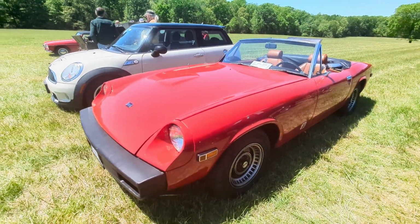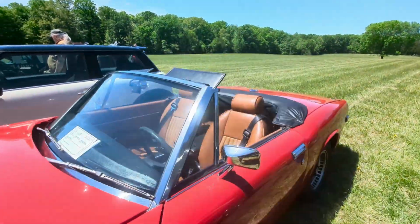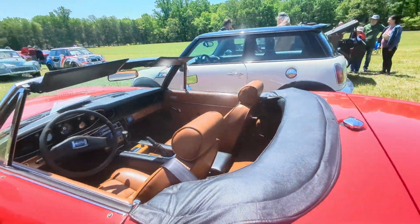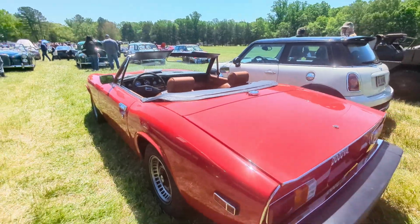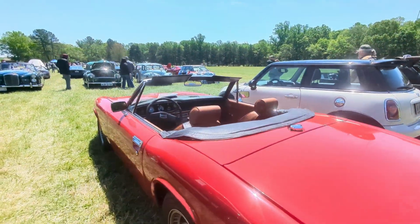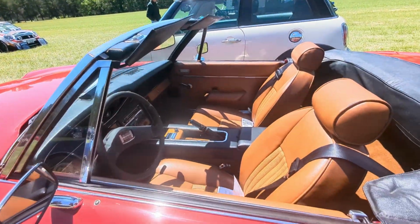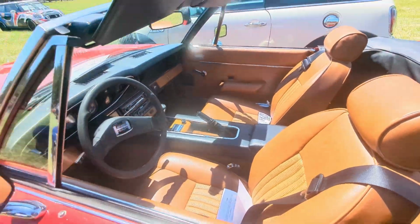If you'd like to see a full driving review of this one, well, I actually don't have the exact one, but I do have a Jensen GT, the shooting brake wagon version of this. Basically the same thing. This one being the convertible. They have Lotus engines in them. Maybe it should be over with the Lotuses, but we'll get to those. This one's gorgeous. Really nice Jensen Healey.